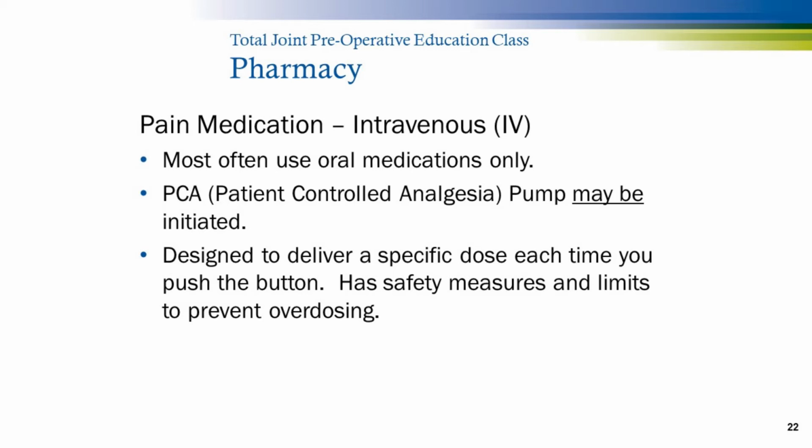This will be given to you in the form of a patient-controlled analgesic pump, or PCA. This pump is controlled by you. It is pre-programmed to deliver a specific dose of medication each time you press the button. However, it has safety measures programmed as well to limit the number of times you can push the button in a given hour in order to prevent overdosing. If your pain is not well controlled with the PCA pump settings, please let your nurse know.